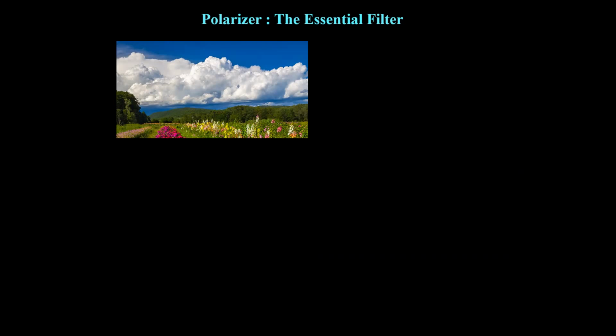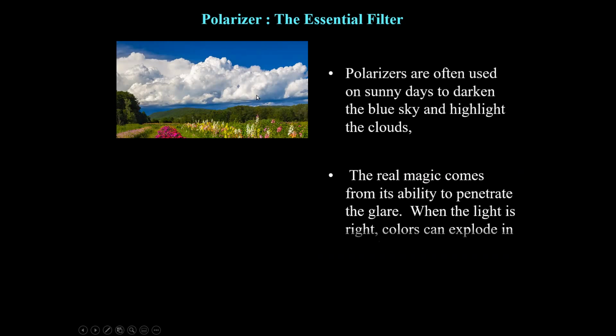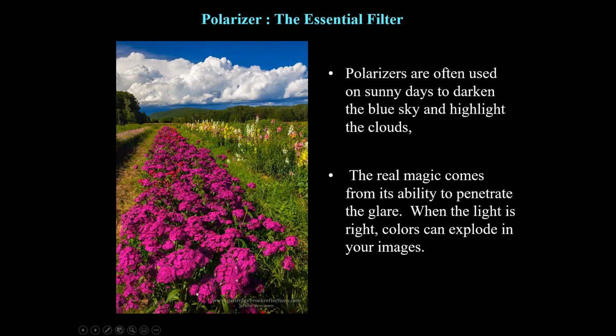Now, oftentimes when people think about polarizers, they think about the effect it has on skies, the ability to turn blues very dark and make clouds really stand out. It's a beautiful effect that is quite striking. I think the biggest effect really is the way it can cut through the glare, particularly on these bright sunny days, and it allows the color of foliage to come through without the problem of reflections. So they're both important, but I think this is what's particularly special.